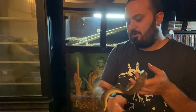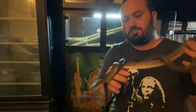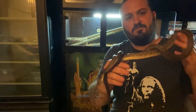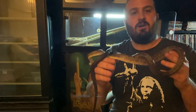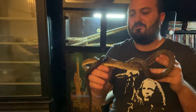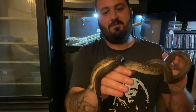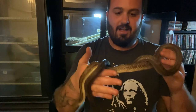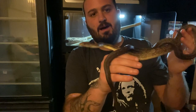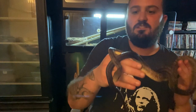She's actually calmed down quite a bit now that she's been out for a minute. Just a great rat snake, great feeder. She's been pretty good for me. I'm waiting for her to bite me on this video because she's never bitten me before. But the mood she's in right now, I would not be surprised if she did. She's not being horrible by any means, but she'd much rather be in her cage right now and not be disturbed. But I promised you guys I would do this, and so out she is.